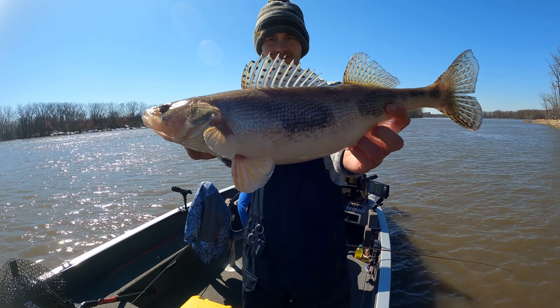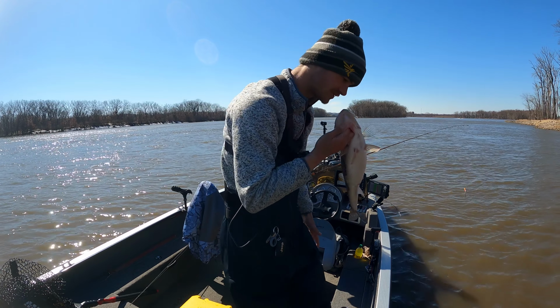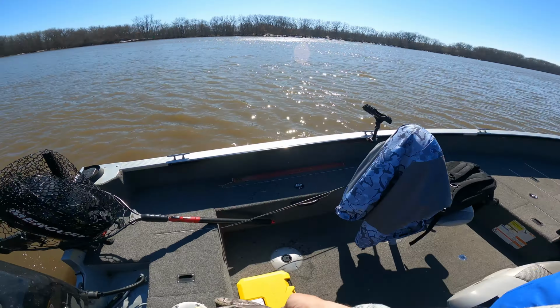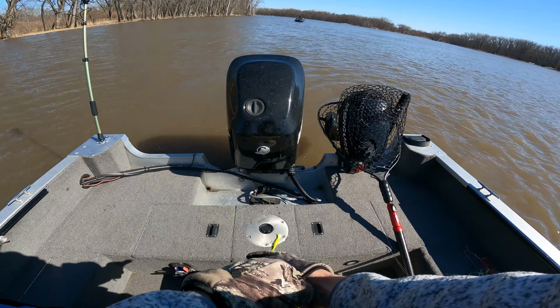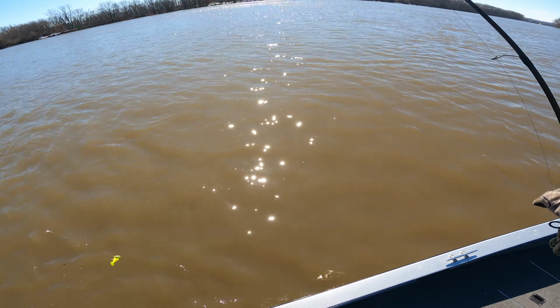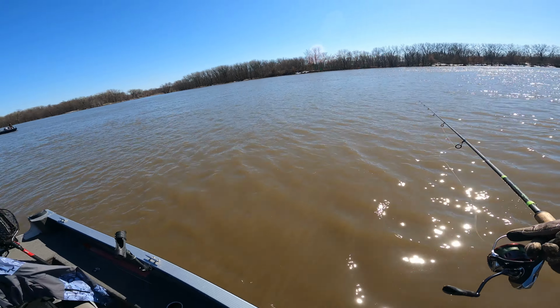What a beauty. All right, we're gonna get this guy right back in the water. Nice little fish. There you go. All right, first fish of the day is knocked out. That's what I like. Now we just gotta catch some more. All right, get this guy back down here. See if we can get a really big one.